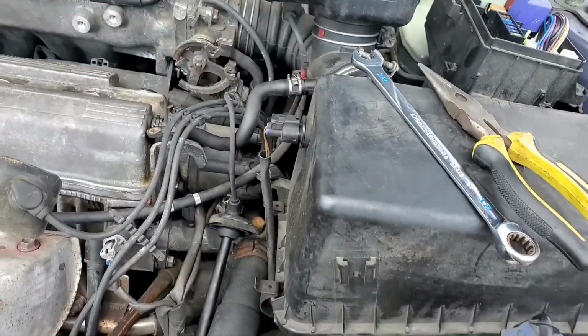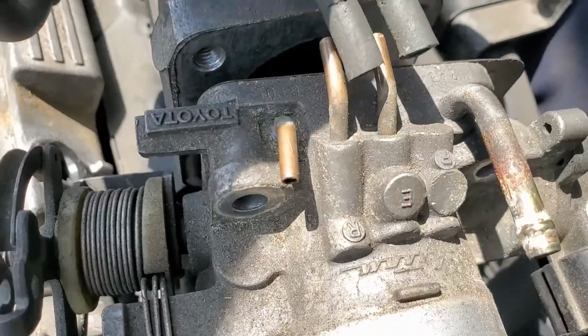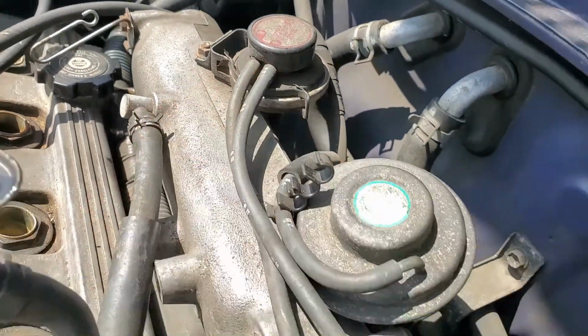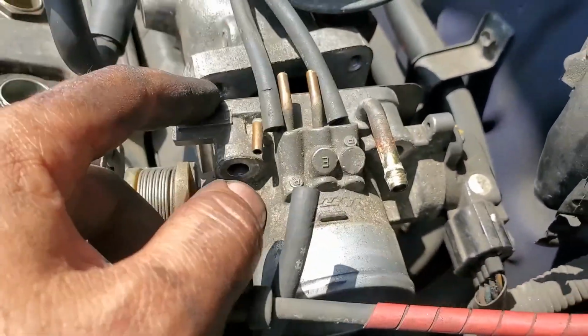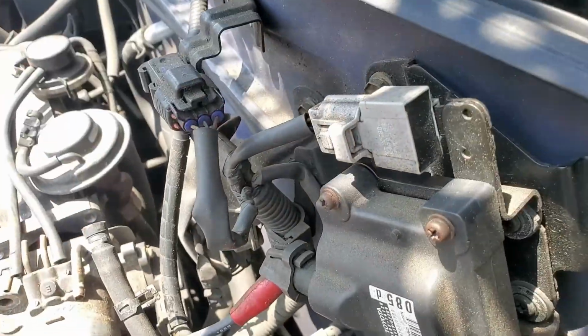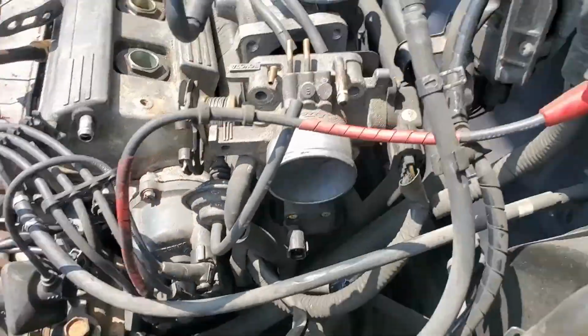airbox as they suggest. Okay, now so I disconnected these 2 lines, and if you mess them up, this first one goes to this first one right here, and I disconnected this. 4 bolts for the throttle body, the short ones. What was it? 12mm. The short ones in the top, the long ones in the bottom, and I was able to pull it out after taking the top piece of the airbox.